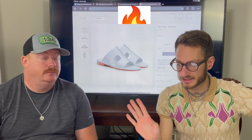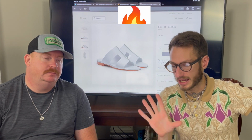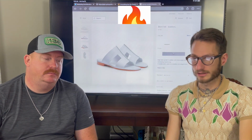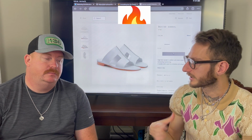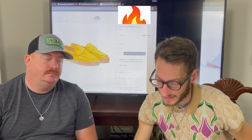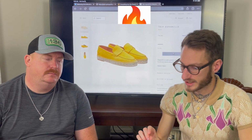The thing I love about designer shoes is they're usually half the price of other designer items. I love designer shoes, and they're usually very comfortable. I love my Louis shoes and my Gucci shoes. I would love to buy a pair of Hermes shoes, just not any of these.